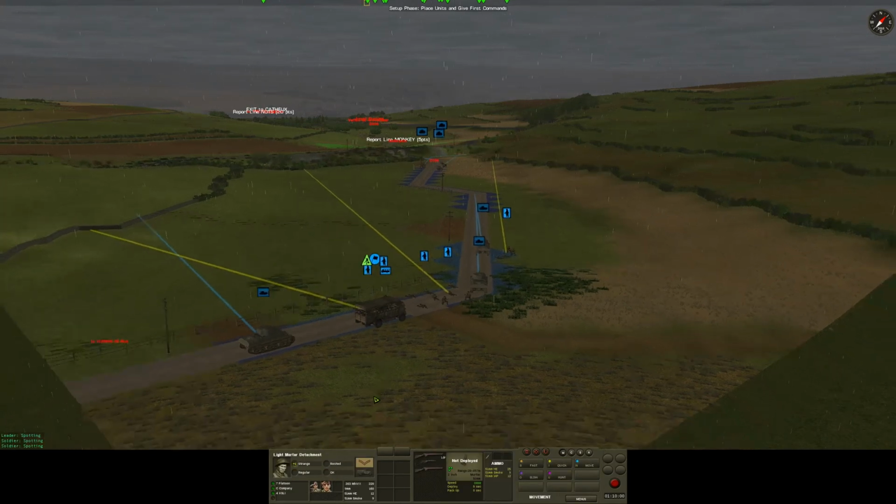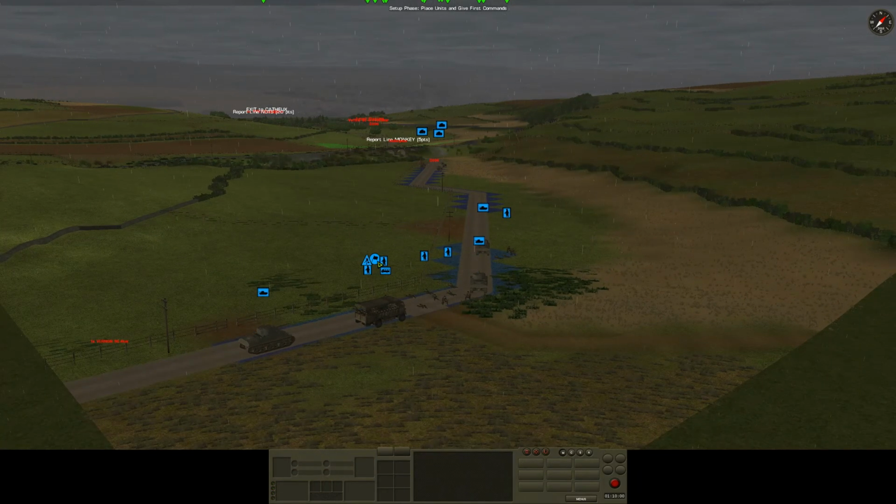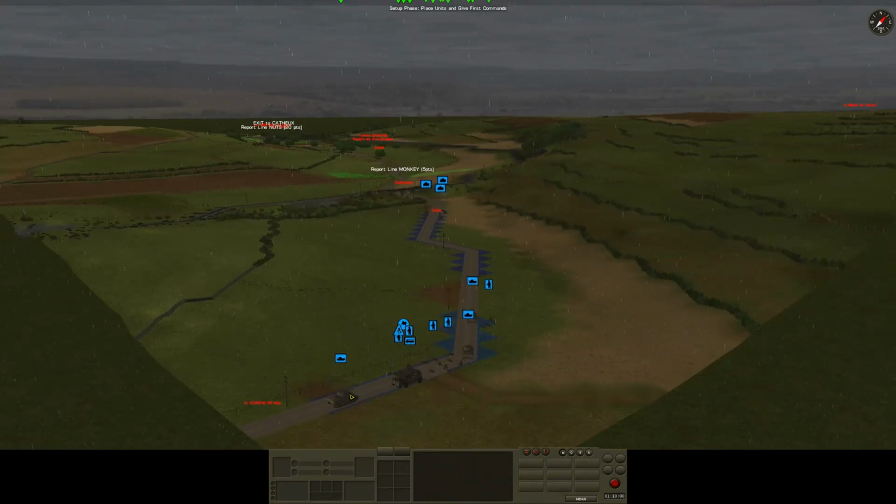And we also have the integrated 2-inch mortar support, which you get in the British infantry platoons. And that is it, that's all the forces we have. We have no artillery support, no air support, no reinforcements, at least not as far as the brief is concerned.